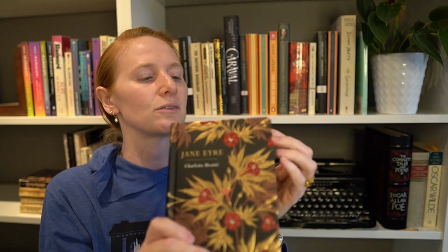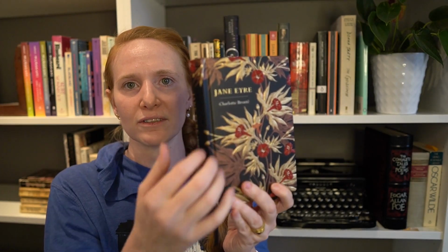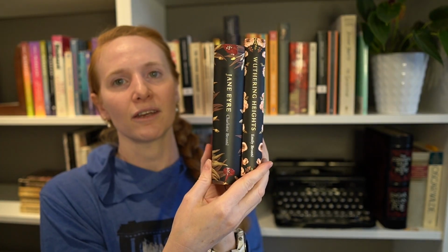Now, I'm not sure what they're using for it. Probably a really good cardboard, I would imagine, but they make it look so good. They make them look so pretty, and they emboss all this, and it's just so colorful. Oh, and here's Wuthering Heights, for instance. I think they look like cherry blossoms. So they're just gonna look so nice together sitting on the shelf, I think.